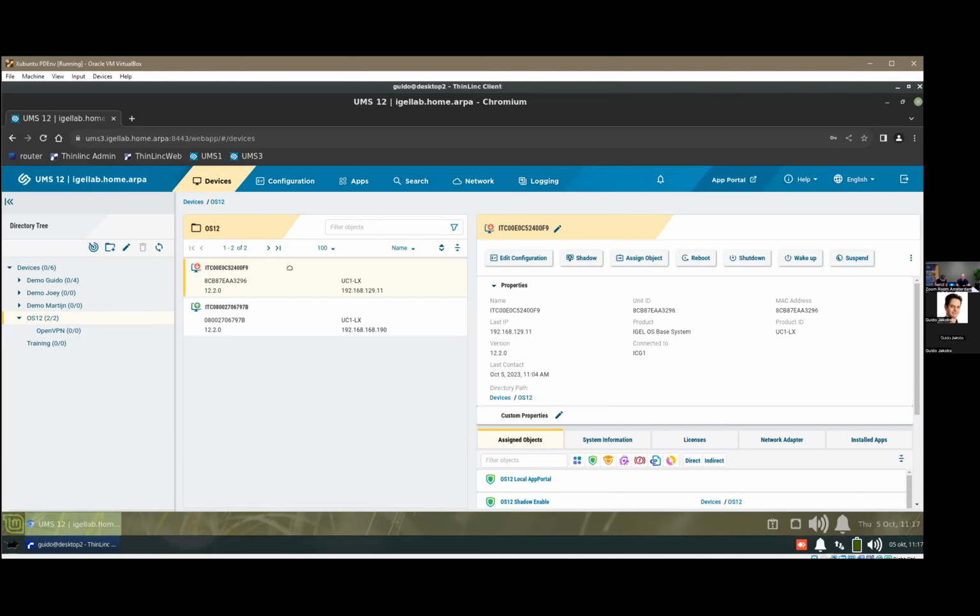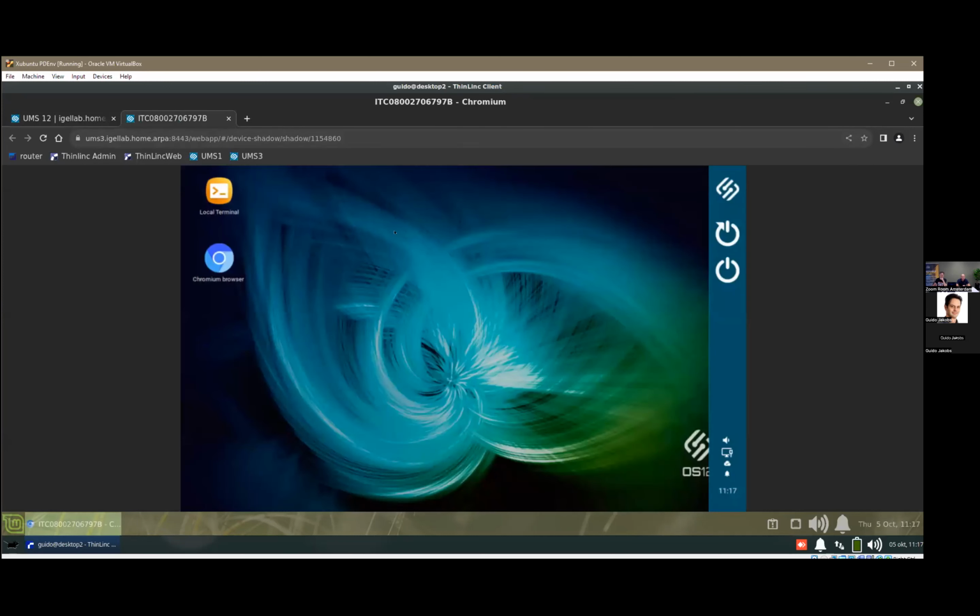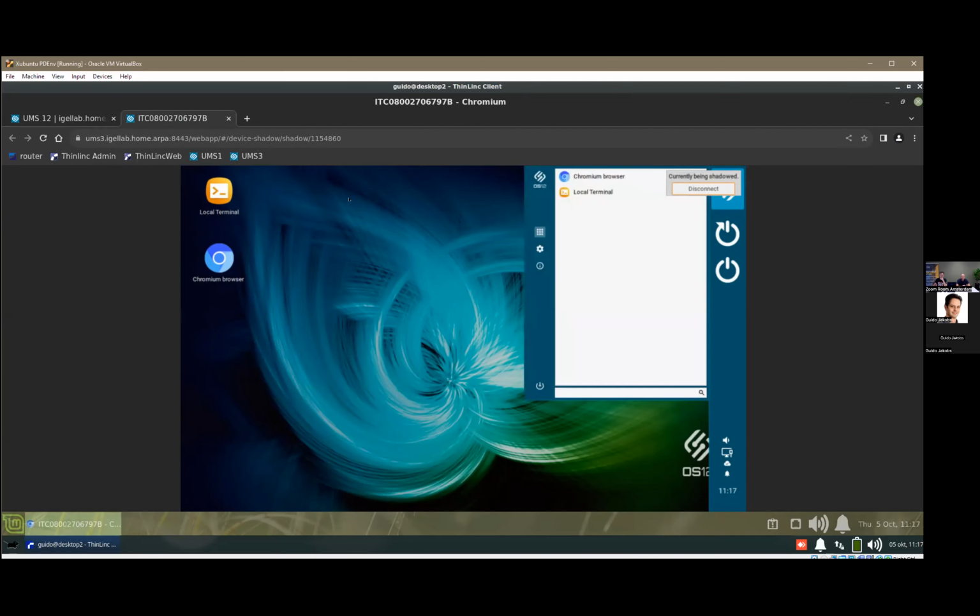I have another client here, which is already up and running. I can shadow this from my machine. It's probably running some profile I'm testing now. Let's see if I can manage to reach it. Yep, there it is. The customer wanted to see a sidebar, so I created this bar on the side, which they can now use. They want to have this as a kiosk solution, which is nice.